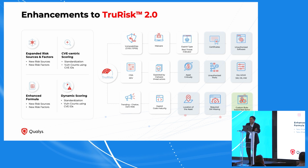For this year, TrueRisk 2.0 is going to be available only to the customers that upgrade to ETM. And for our existing customers, VMDR, PC, and any other customers, we plan to have an option to switch to TrueRisk 2.0 somewhere in the middle of 2025.